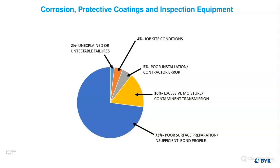I've heard numbers from 60 to 80%, but poor surface prep. Poor surface preparation is going to give you that insufficient bond profile. If your coating system is calling for a 3 to 5 mil profile, but you don't hit those numbers, you're light or you're heavy, that's going to mess with the performance properties of the coating.